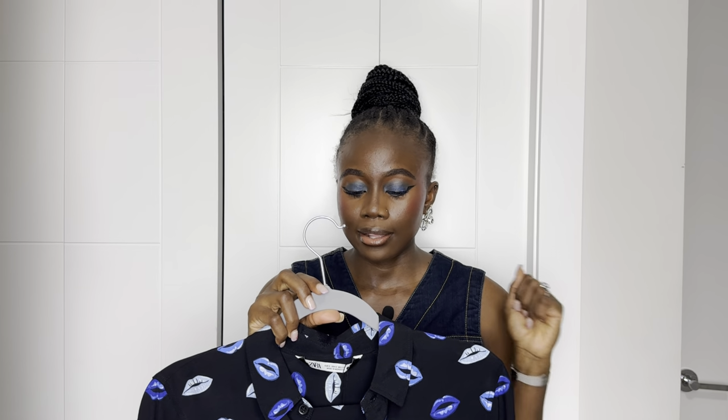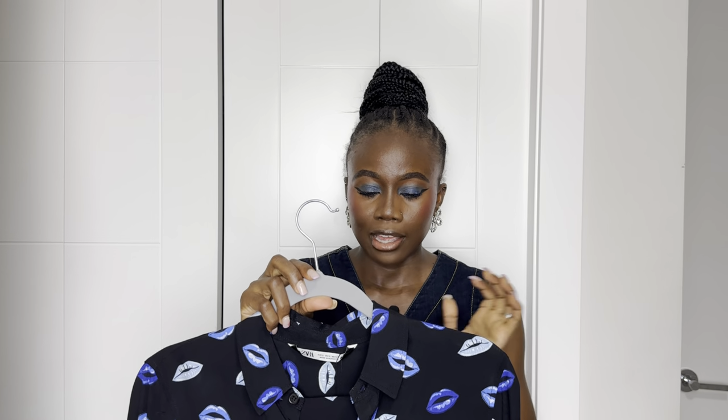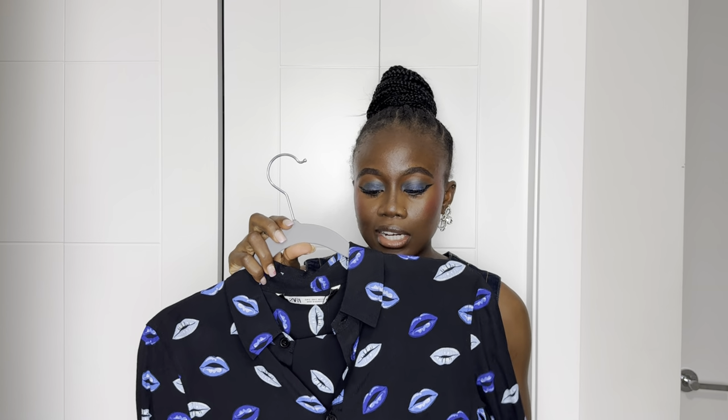And when it's too hot in the summertime, you can just roll the sleeves up or just wear the skirt by itself with a tank top underneath. And in the fall, wear this with boots and pantyhose or with sneakers, and you can wear the shirt with different pants, multiple ways.